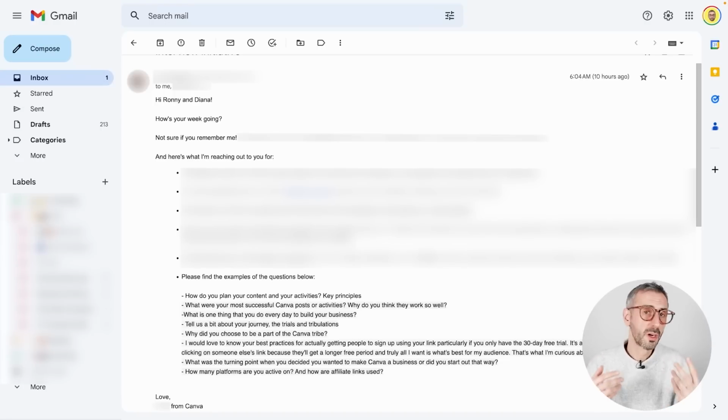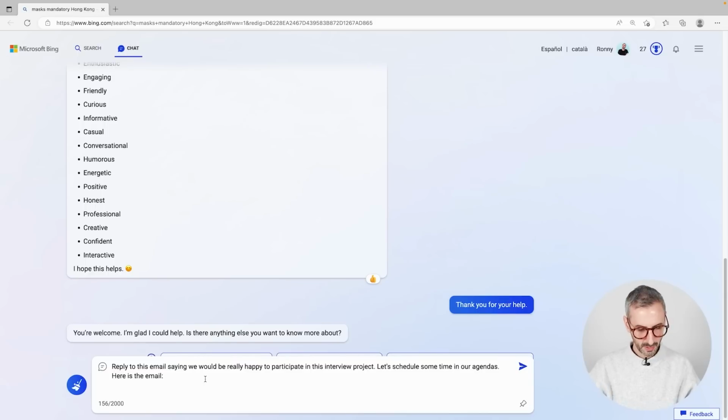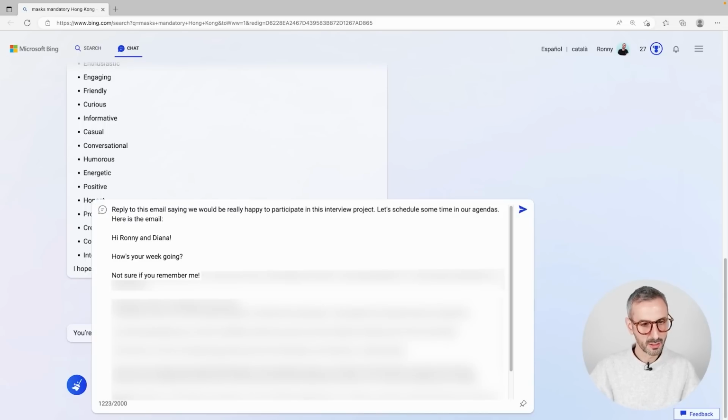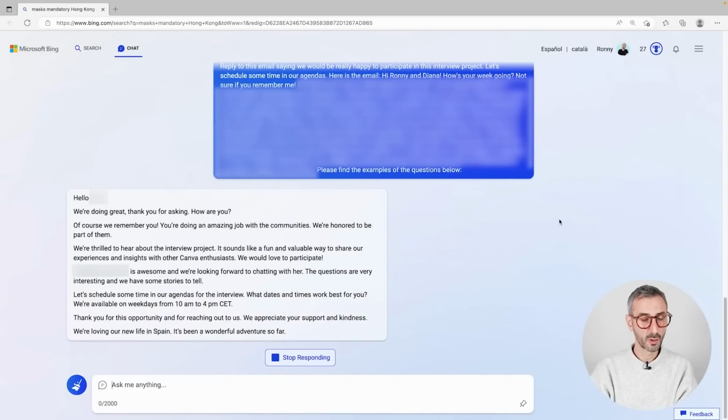It's basically someone from Canva running one of the Canva communities asking Diana and I if we would be okay to participate in an interview. And then she shows me a bunch of questions that they have prepared for this interview. So I'm just going to copy the information, including the name of the person here at the bottom, come back to Bing, paste the information right here under my prompt and simply run the prompt. And there you go, Bing started to compose the email.